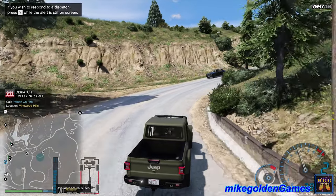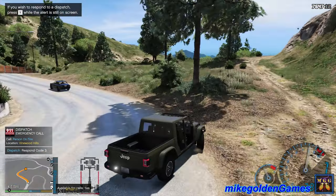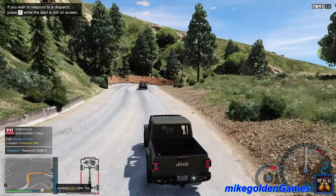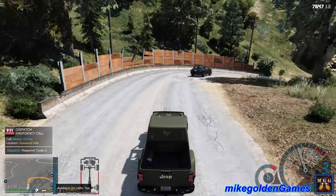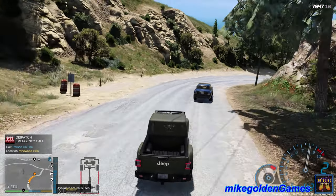What do we got? A person on fire? What the? Okay, dispatch. Roger that. Respond code 3. Person on fire. Somehow I just missed them. Where are they? Coming through. Coming through.